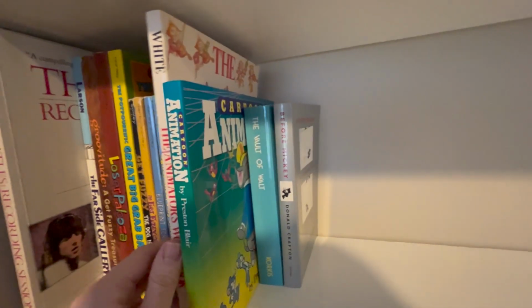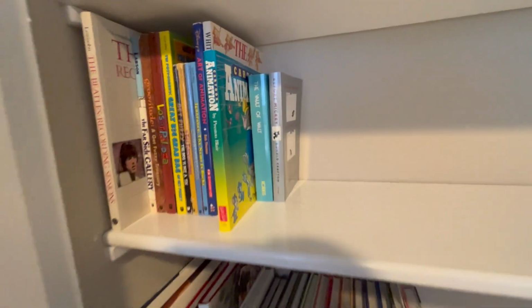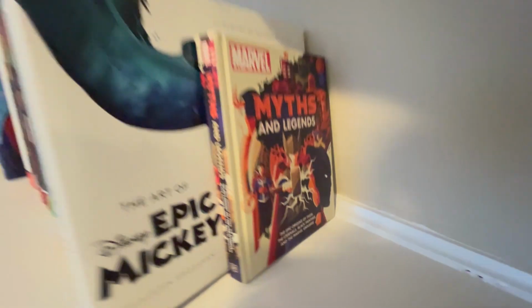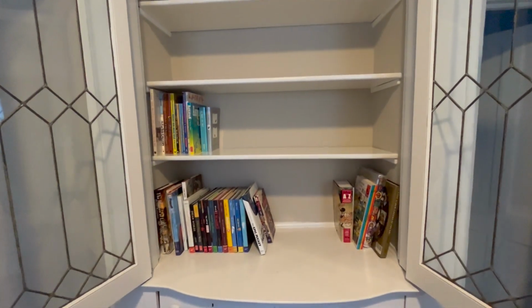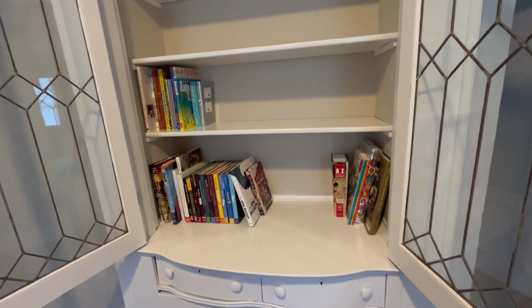And we got these same 2 animation how-to books here, and then I put the Vault of Walt down there. There's another Taschen Marvel book here too. That's Myths and Legends. This is a much smaller. Actually, no, this is a DK book. Not a Taschen book, it's a DK book. So yeah, that's my bookshelf situation as of today. Just progress little by little.